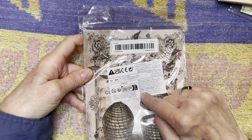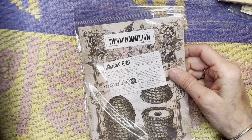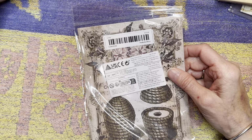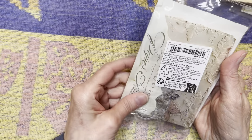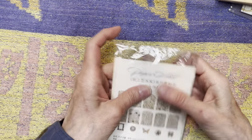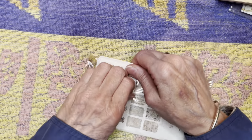Oh, I did get a second one of those. I thought I did. Where'd the other one go? Didn't I just show y'all one of these? Yes, there it is. Okay, I thought I had two. And this is another one of the sets that looks like it is textured, but it is not.